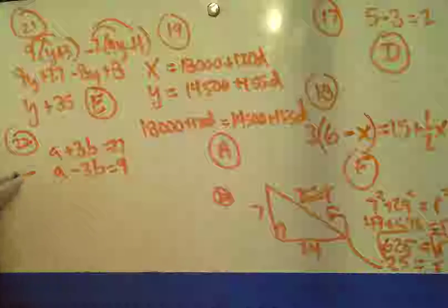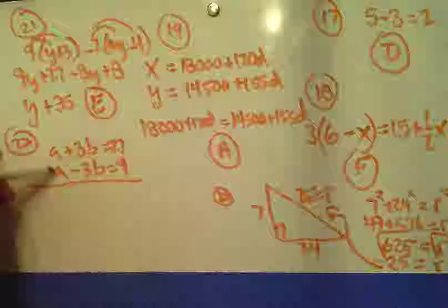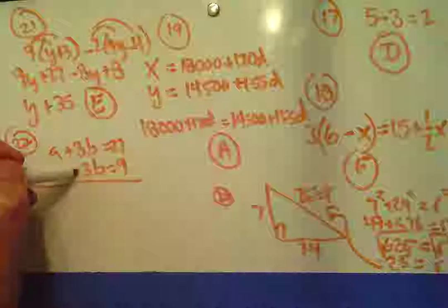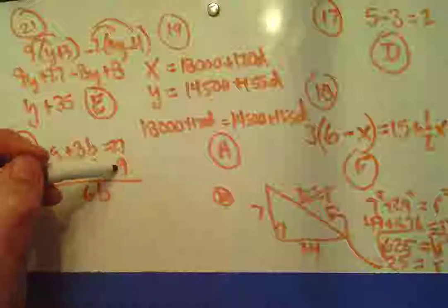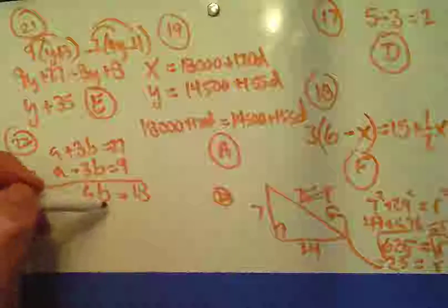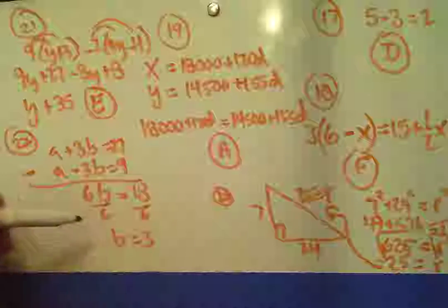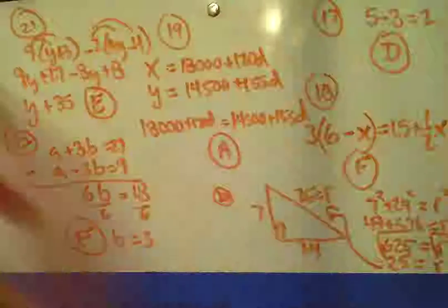Well, if I add these two equations, I can eliminate the a's. Then I get 6b, and 27 plus 9 is 36. If I divide both sides by 6, I get b equals 6. And that corresponds to choice F. F for number 22.